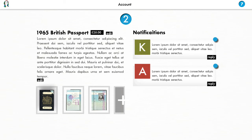It's a sharing, story, discovery concept which I wanted to use. This other one could be that they actually want to buy the passport, so they've actually sent a buy, and then that will be a notification on here.